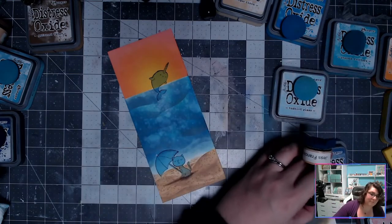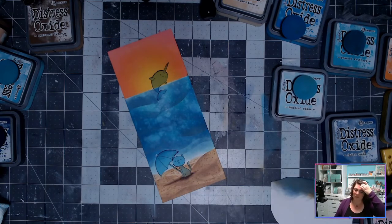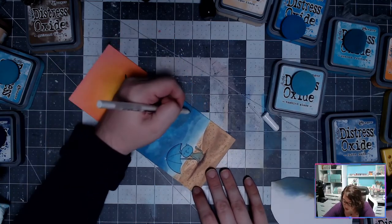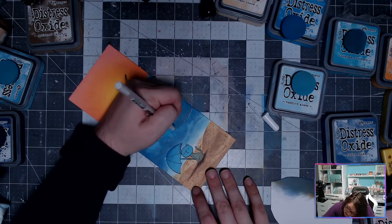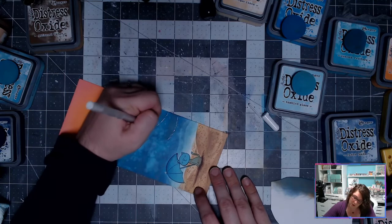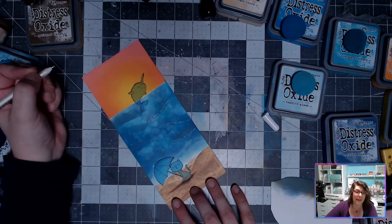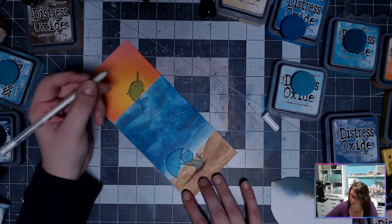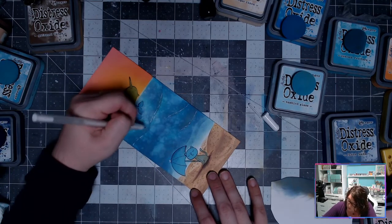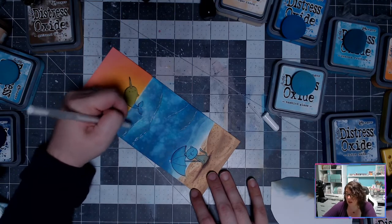All right. So it looks a little weird right now. I'm aware. But we're going to take our white gel pen, and then on these darker areas here, we're just going to add a little bit of super light gel pen accent. And that is going to kind of act as our waves. So it's going to add a little bit of movement to the water, so it won't look stagnant. I hope that makes sense. I feel like I'm saying I hope that makes sense a lot. I really hope it does.